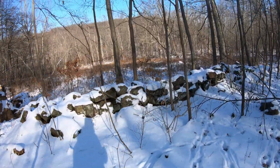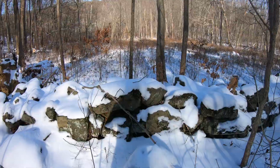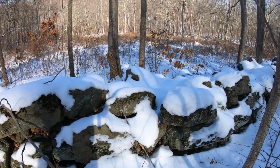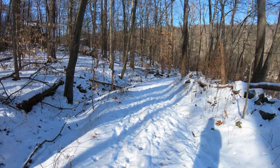Whenever I'm in Montgomery or Bucks County, you tend to find a lot of these stone walls, which I'm thinking maybe was a property divider at one time.